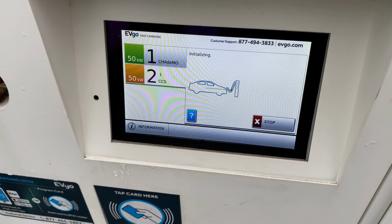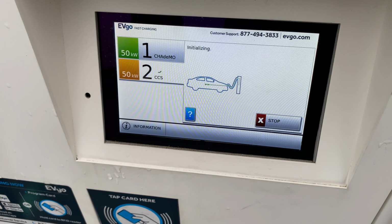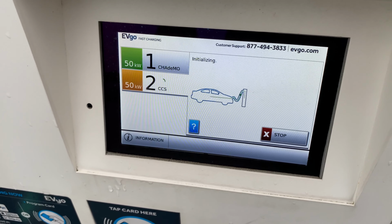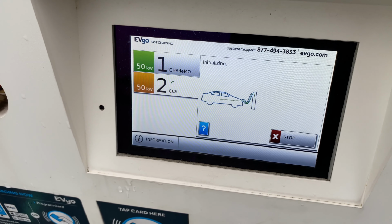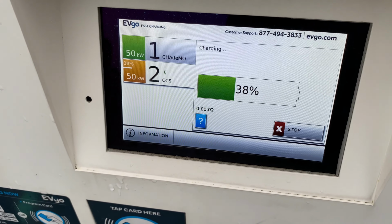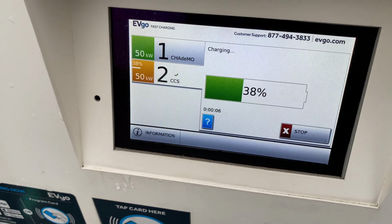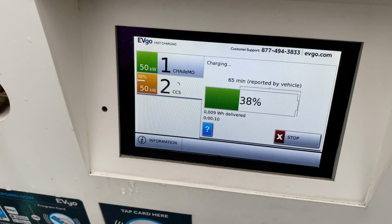So it's initializing, it's doing the isolation check on the car. Maybe not the fastest here. I hear some contactors inside the unit clicking. There we go, it's showing state of charge. And I guess that's all the info we can get.